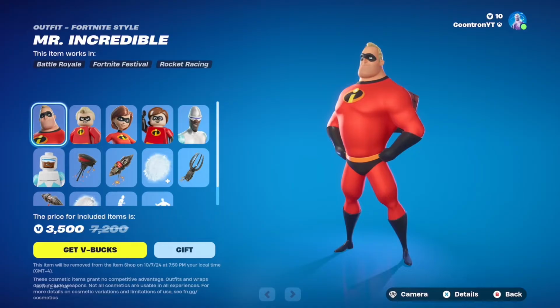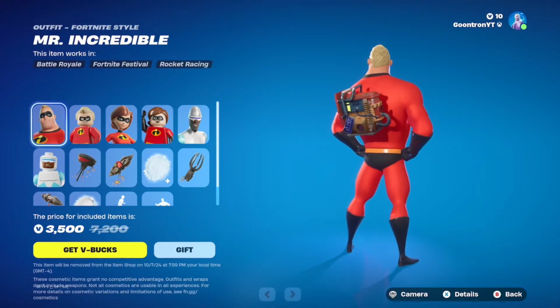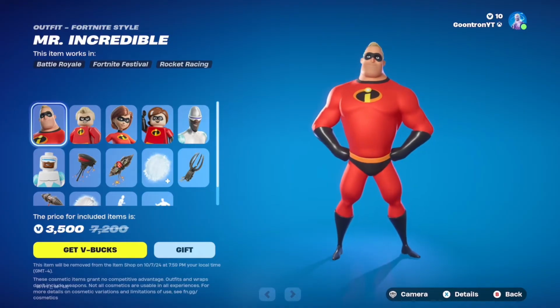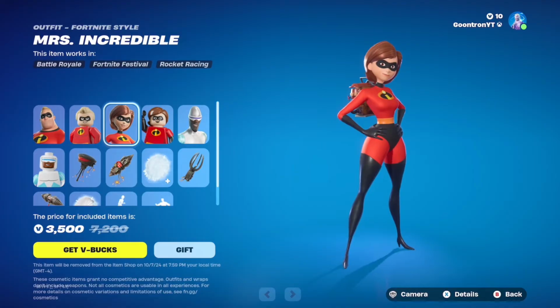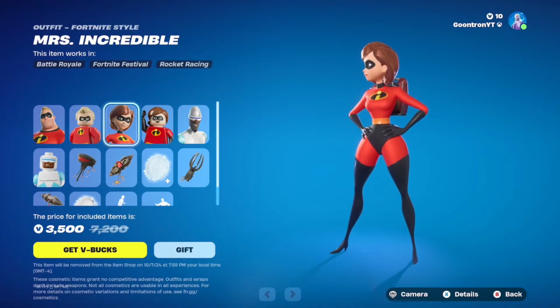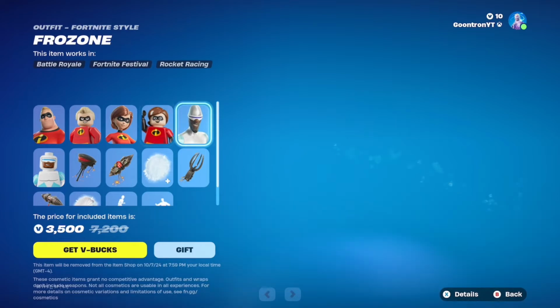Here we have Mr. Incredible himself, looking a little big, looking a little broad. Kind of nice. But I don't know about this skin for an everyday skin, but it's super cool looking and it's nostalgic. Then we have Mrs. Incredible, classic. Super classic. I mean, everyone that's a millennial is gonna get a kick out of these skins, and probably every generation. These skins are super dope.